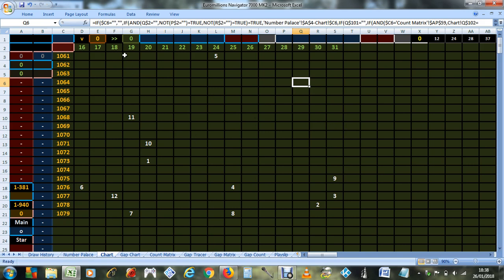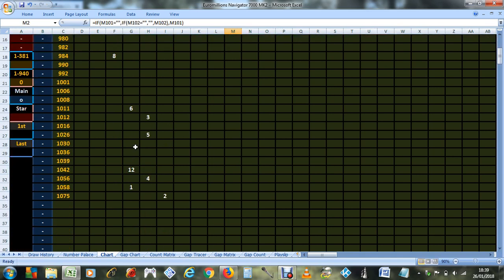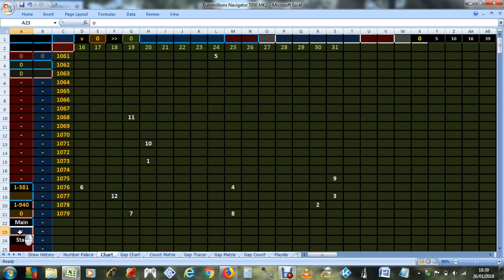So best ones to go for, well, probably number 5, because it's most overdue, and number 9 because it's the most overdue out of the two most frequent numbers. Now if we look at a chart for star number 5, it seems like number 9's on the edge of that chart. Chart for number 9. You can see there's number 5, but 11 looks quite outstanding on that one. So anyway, that's the star numbers.